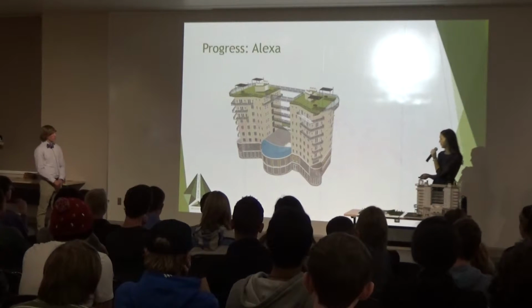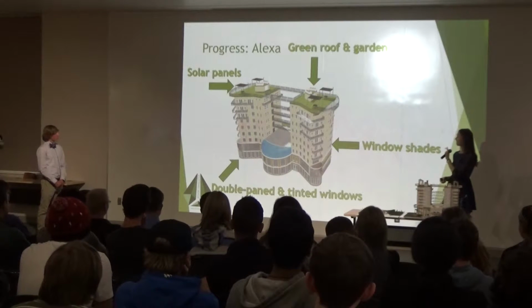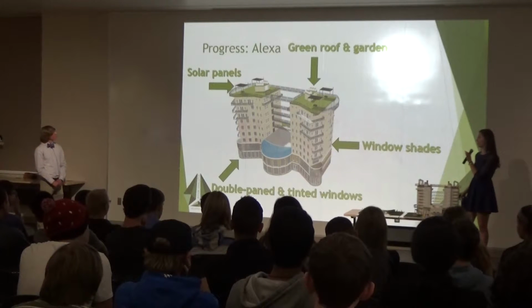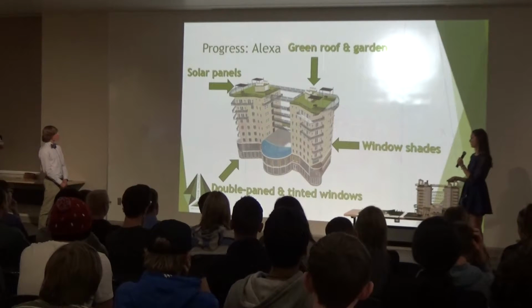This is the back rendered view, pretty much the same thing. I also added a green roof, which is lightweight. And then I also added the garden to it. Solar panels, which just reduce cost. Double pane tinted windows to keep out light.